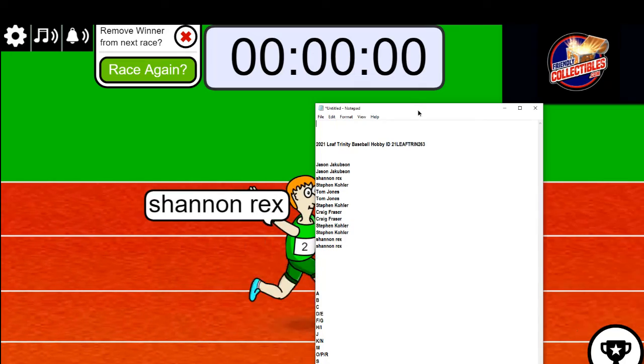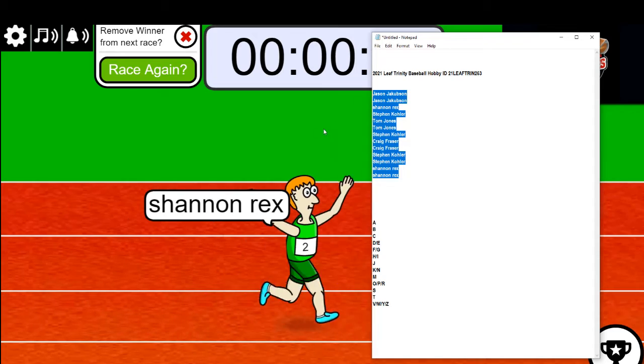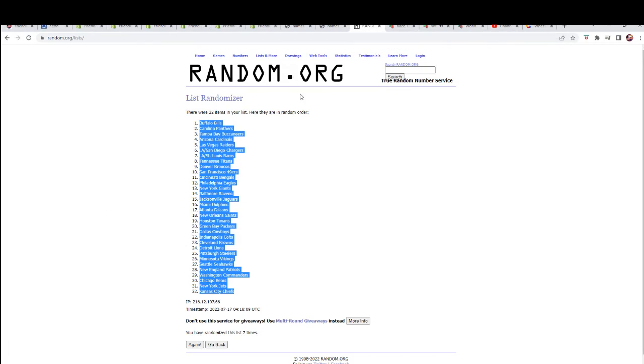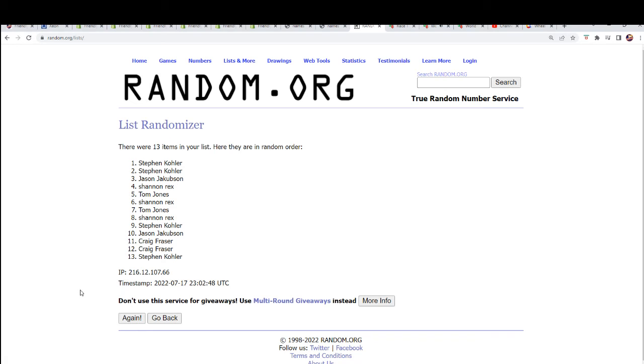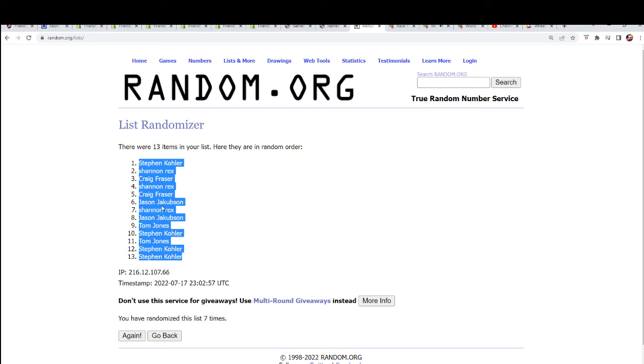Let's get to the randomizer and see who gets which letters in the break and what kind of hits are coming out of here. In this rip of Trinity baseball. Seven times through for the owner names. Lucky number seven, the first random's finished. Now we'll do the letters.